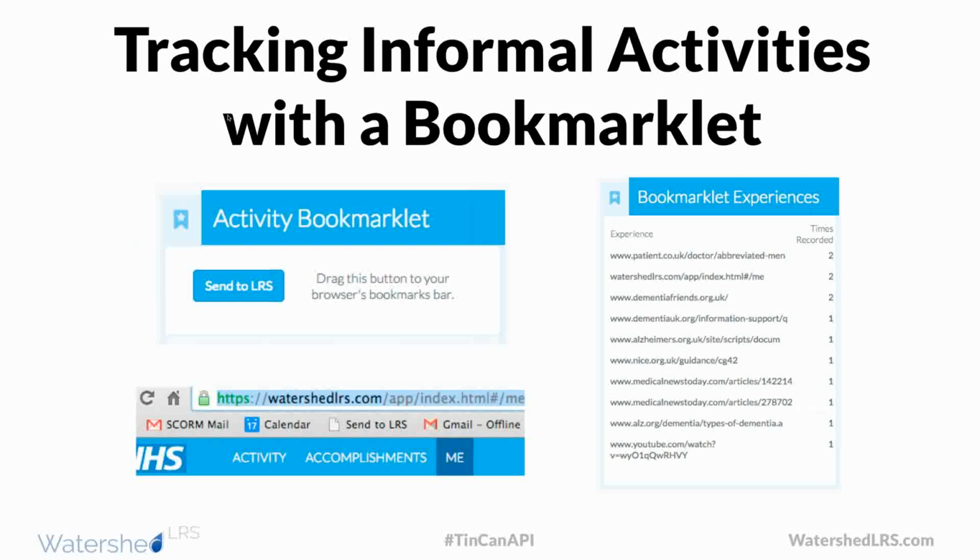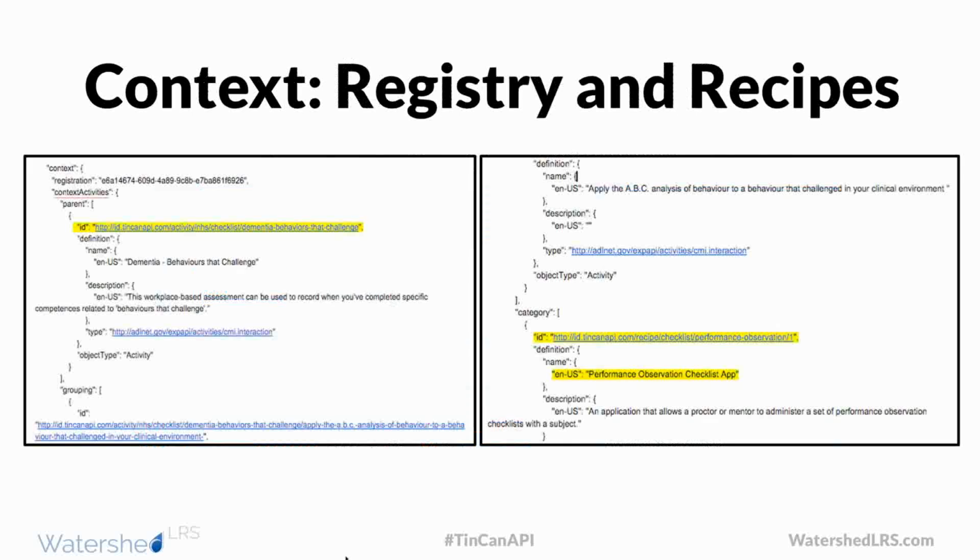And over on the right there, we get to start to see which resources are being used by the learners, which ones are bubbling to the top, and we get a lot of information about all of this informal learning that the learners choose to have tracked for their dementia training there.